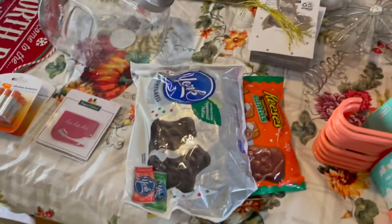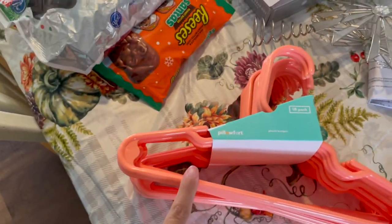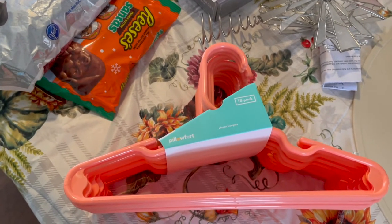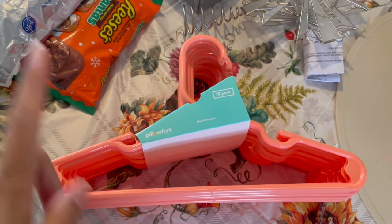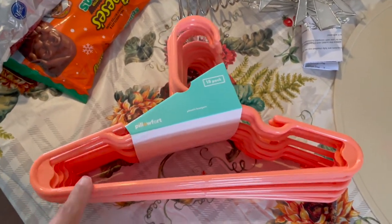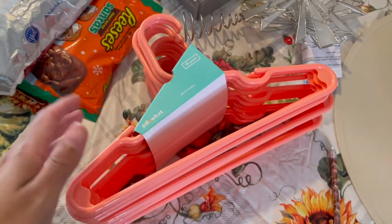Hey guys, so I wanted to do a quick little Target haul. I went to Target specifically to get these hangers. The little kid hangers, I've been having the hardest time finding them. I used to buy them at Walmart, and now it's like impossible to find. And I checked on Amazon, and it was almost $15 for a pack of like 18 or 20, and these were $2.50. So I grabbed like three little packs of them because between my oldest and my youngest, there's just not enough of them.